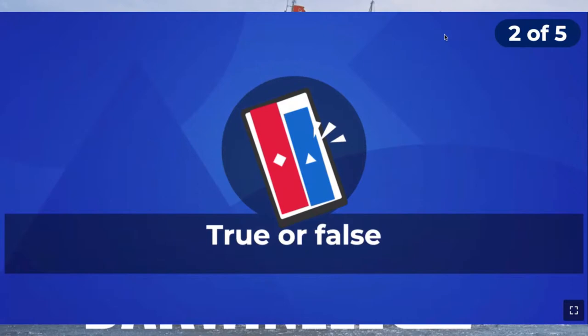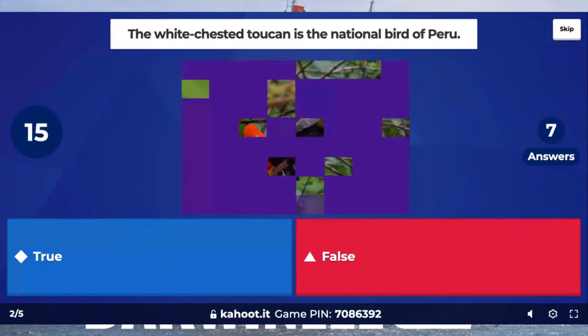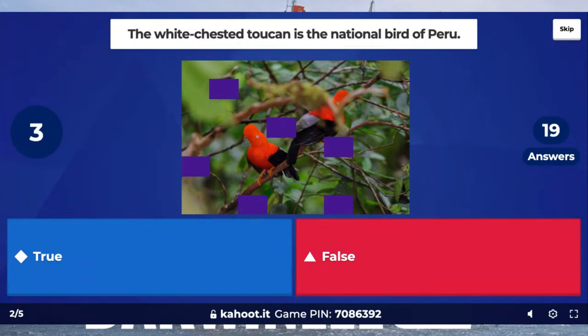All right, coming up on our next question, a little true and false action. The white-chested toucan is the national bird of Peru. Is that true or is that false? We've got a little picture decoding there to give you a hint if you need it. But is the white-chested toucan the national bird of Peru? True or false?